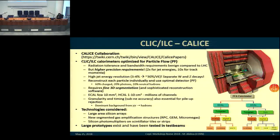Therefore, each particle needs to be reconstructed individually. One concept which can do that is particle flow, where you reconstruct each particle individually and use the optimal detector for each particle: the tracker for charged particles, the electromagnetic calorimeter for photons, and the hadronic calorimeter for neutral hadrons. So this requires fine R&D and fine 3D segmentation, and they have different options, which you see on the right-hand side, on the bottom. But I won't go into a lot of detail here, because you heard several talks about CALICE already today.